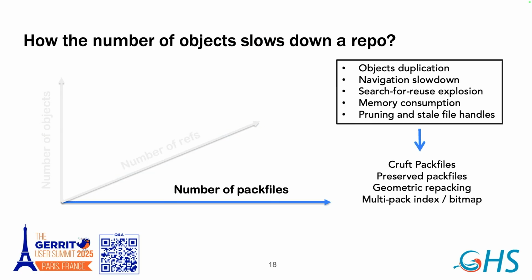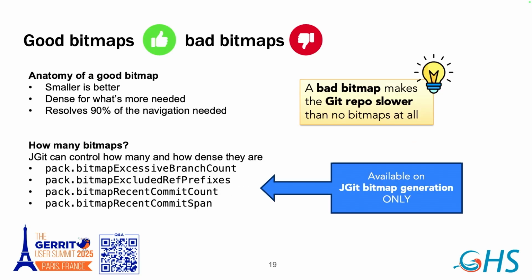And then last but not least, the number of pack files. That has a big impact. So we gave these reinforcement learning agents tools to manage all the different optimizations they can do on pack files, from repacking and geometric repacking to bitmap generation and all that stuff. One of the things that we have identified as a possible bottleneck is the lack of optimization of the bitmaps.